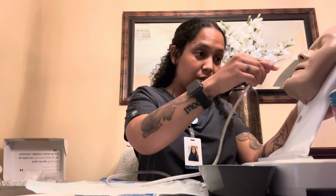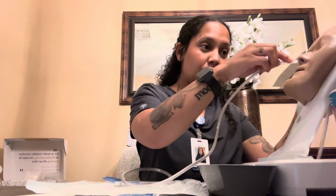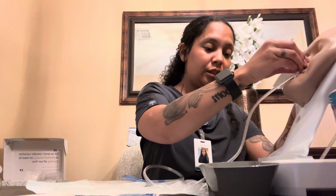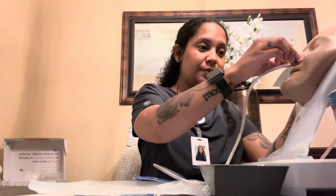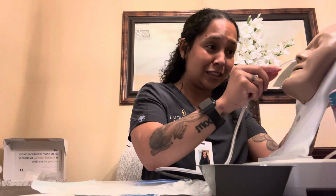And again, I'm having her tilt her head forward now. She's doing a good job. And when she feels the gag, that's the oral pharynx, that curve. Okay, we're going in, we're going in. Good job, Tina. Sorry, I'm pulling it from the back to try to get it to go in better. Okay, perfect. And then we're at 50 here.